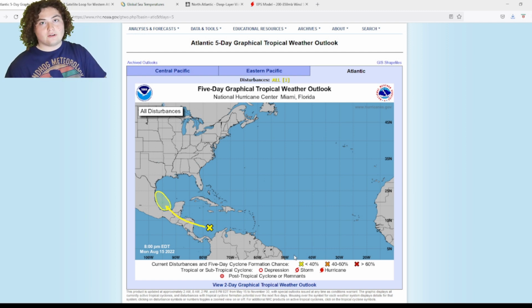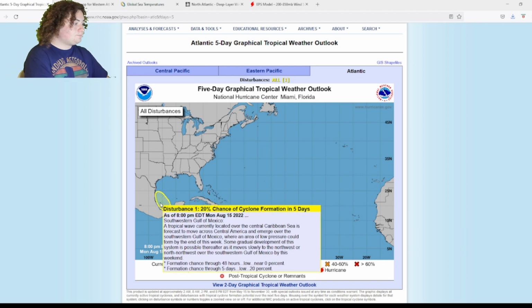Now, how strong that'll get will depend on the conditions when it gets there. But I want to show you all the dynamics and talk about what's going to be going on, just to give you guys an idea of what we could see in this part of the Atlantic Ocean. With that being said, let's go ahead and read the NHC advisory.